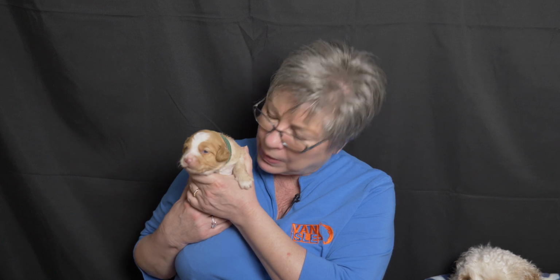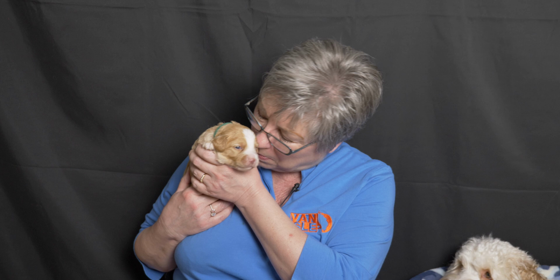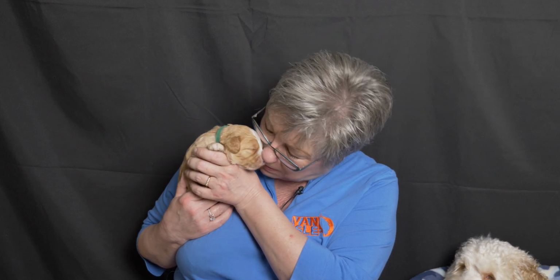Oh, and he is making all sorts of grunts and groans in protest because I took him away from his mom. He's not particularly relaxed in my arms right now because I took him away from his nummies, didn't I? I'm sorry, buddy. So Green Collar boy is now almost a kilogram. He is 997 grams. He has done such a great job. If you'll remember, his birth weight just 2 weeks ago was 312 grams. And it was exactly 2 weeks ago that the puppies were born.